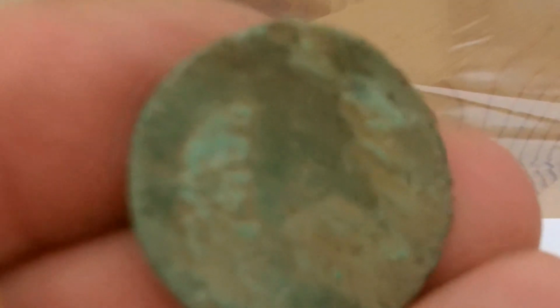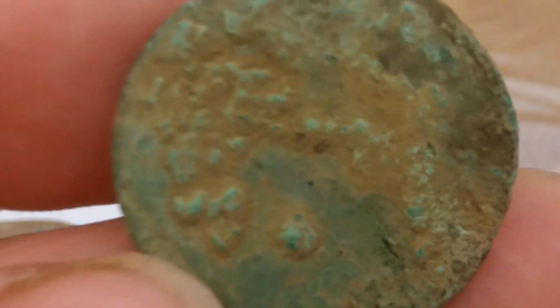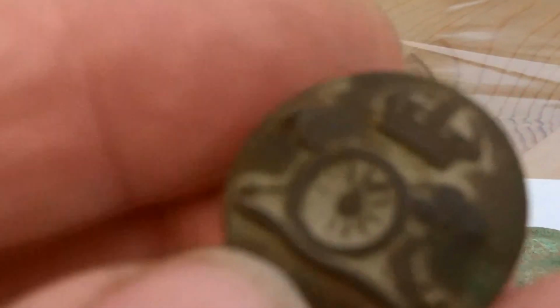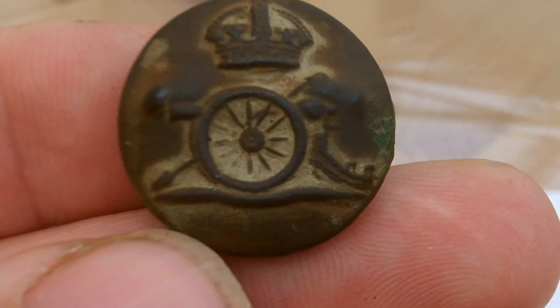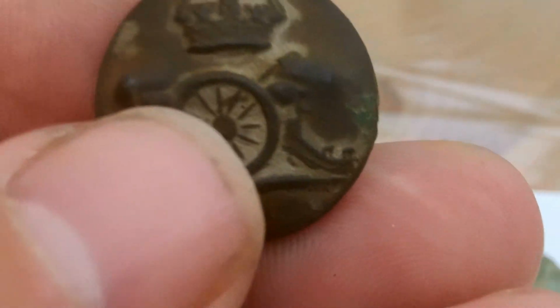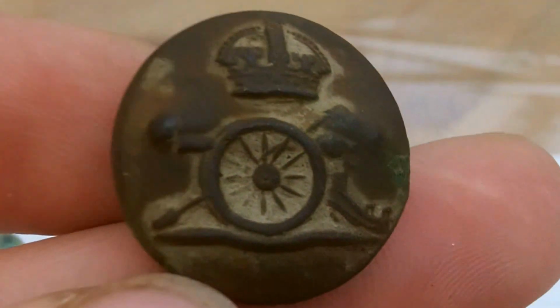Quite good condition, considering that coin was found on the same field, and that's just completely gone. Possibly a halfpenny, I should imagine, but that's completely gone, so I'm not going to get anything off of that. That button now, I've had a look, and it's made by Firmin and Sons, who make livery buttons, etc., and I think that's a Royal Military button, so very pleased with that. Still got the shank on the back, and that was the find of the day.